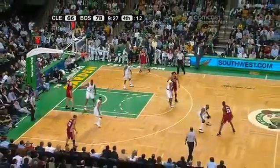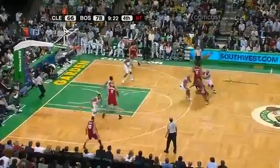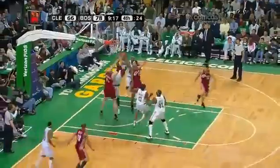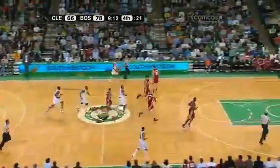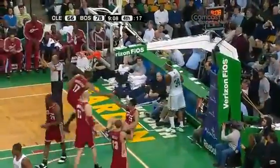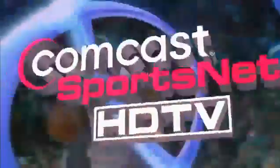Well, they want somebody to get up underneath LeBron. Posey's got him right now. Varejao sets a pretty good screen. LeBron kicks it to the corner, and Delonte rims it out. Rebound slapped around by Davis, pulled down by Pope. I tell you, Big Baby took 2 of them out of the play. Offensive foul on Pierce. That's 4 on Paul Pierce. That's a terrible call here. Terrible call.